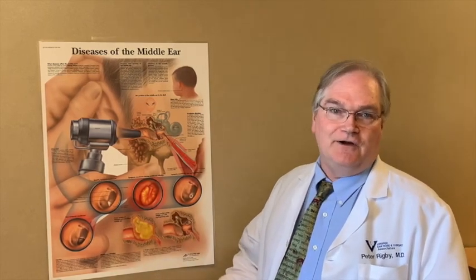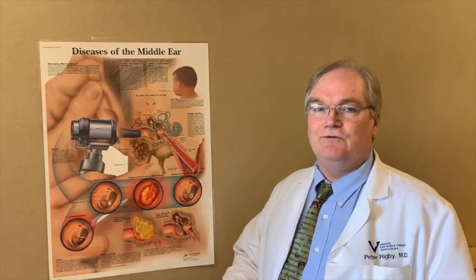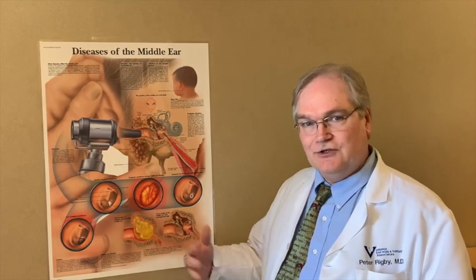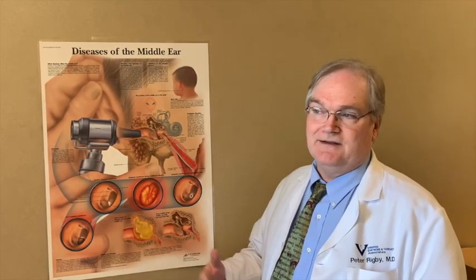Eventually those tubes do fall out. Sometimes they fall out too soon and you would need another set of tubes. About 20% of the time, children need more than one set of tubes. Sometimes they can stay too long.